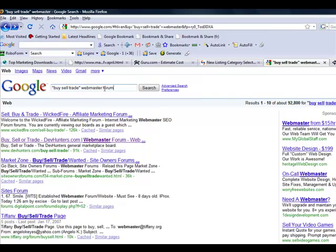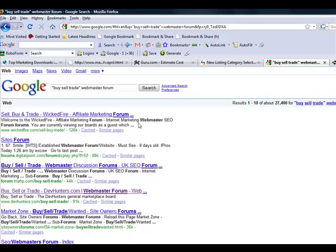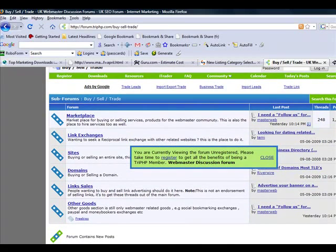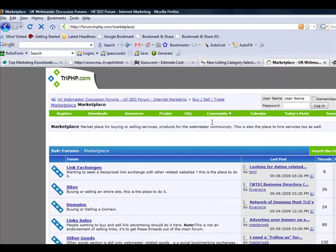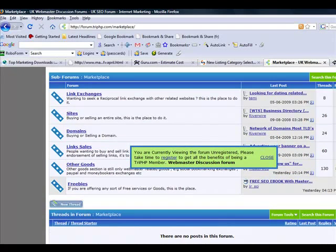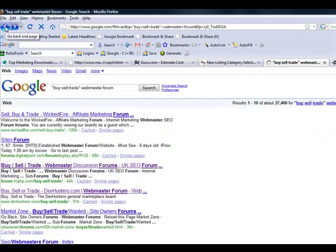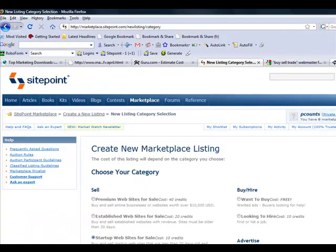Now, to narrow down webmaster, you could even go webmaster forum to narrow it down even more, and that would bring up more webmaster discussion forums. Here's another one for example. They've got a full-blown marketplace, and inside the marketplace, you could advertise your services somewhere in there as well. So you kind of get the idea how powerful that buy sell trade option can be, because there are literally hundreds of forums, if not thousands of forums, where people are looking for people like you that offer SEO services or link building services or article writing or graphics, whatever the case might be. There's a lot of different sources you can tap into for freelance information.